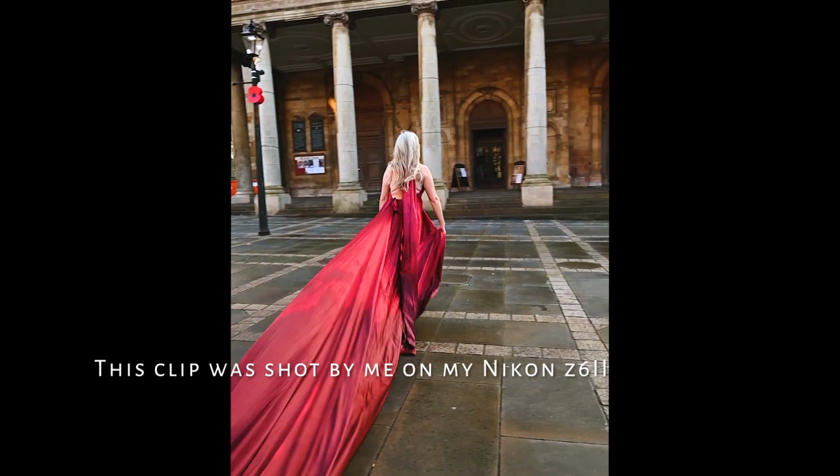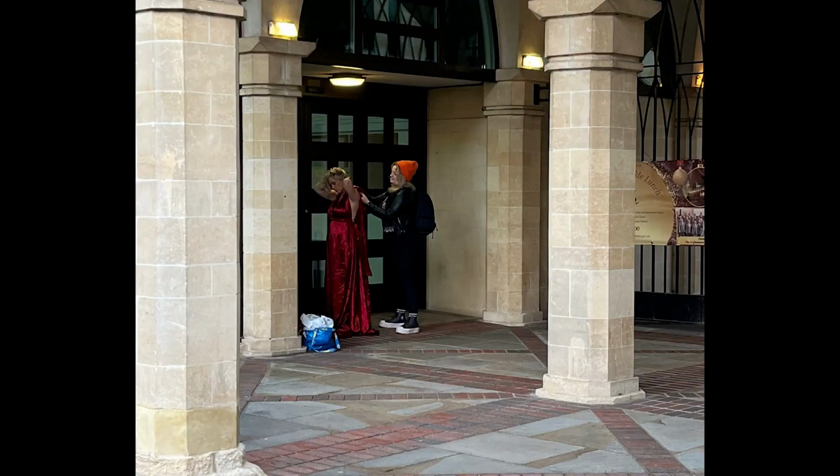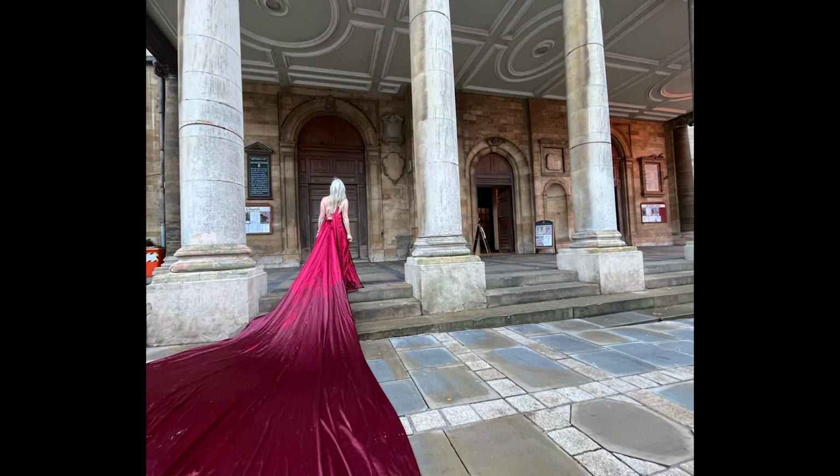We went out, I was really excited. You can see it's a bit wet on the ground and the dress is long, as you'll see in this clip. It is a long dress and already that wetness is showing, but look how good Rachel is. She got changed by the Guildhall.